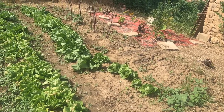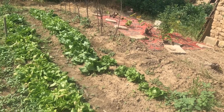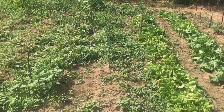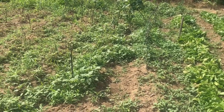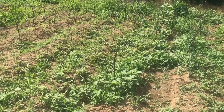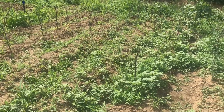So if you remember, a couple of weeks ago I came through and weeded all of these beds, and as you can see, once again, in just a couple of weeks the weeds are back. But these peas are coming to the end, so I'm going to leave these weeds here. We're going to pull out the pea plants, and then we're just going to till this in and use it all as green manure.